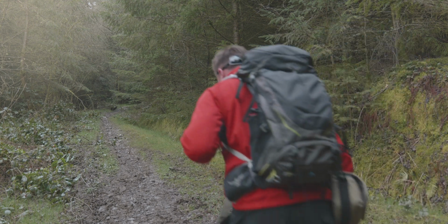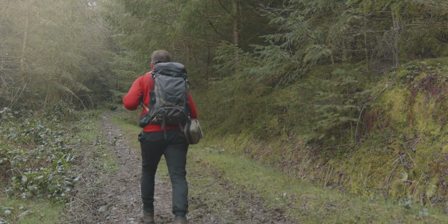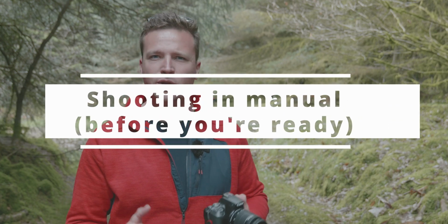And the last mistake might be a little bit controversial, so don't come after me in the comments. So the first mistake you might not know you're making is shooting in manual mode. What? That's right. A lot of people shoot far too early in manual mode.